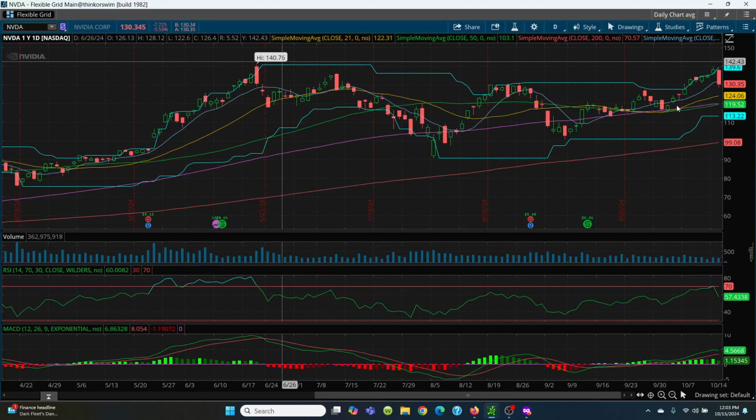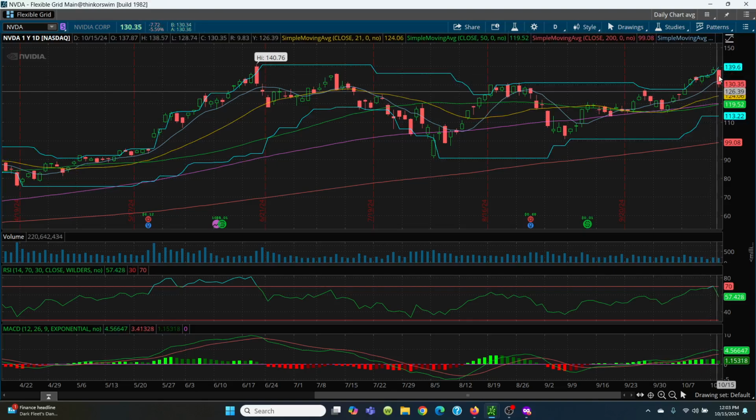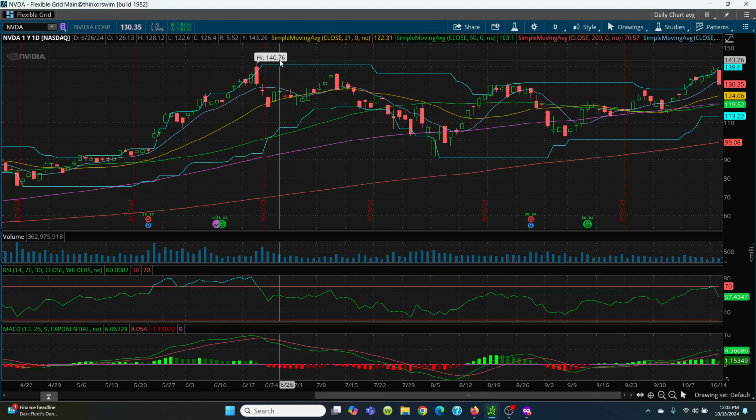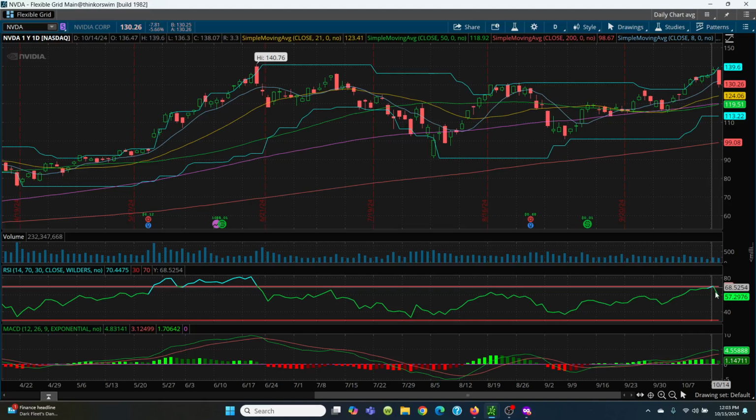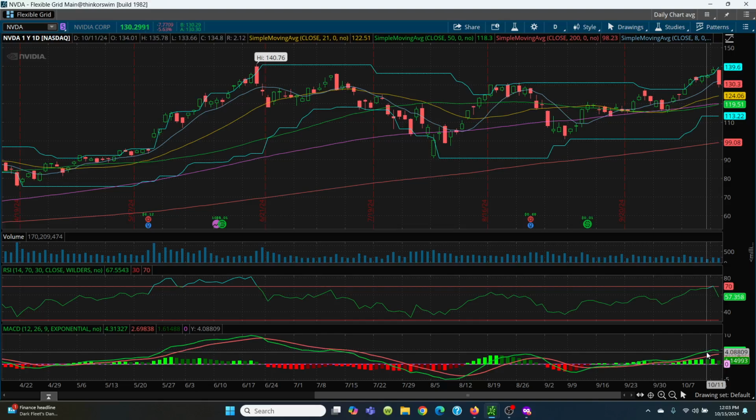But adding to your position right now, you don't know where this is all going to bottom out. So right now, this is a trade until it can close above that 140.76 level. Now, you can see here on the RSI, you touched that 70 mark. She's coming off here. Your green is still above your red, so we've got to see how that all shakes out.